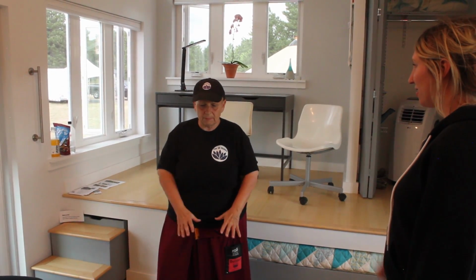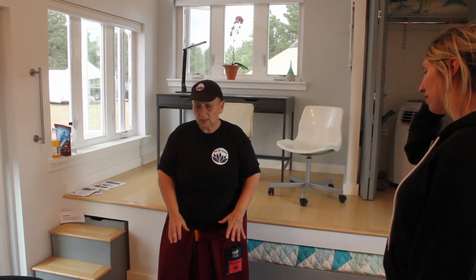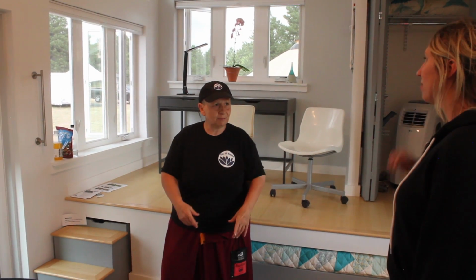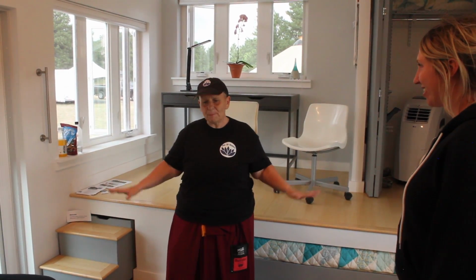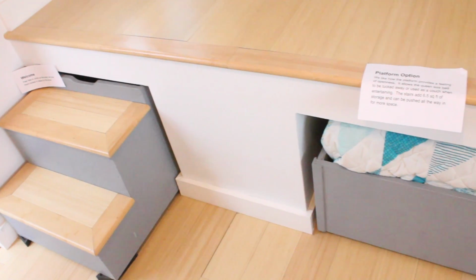We decided everything about this, we tried to be eco-friendly, and friendly for people and animals. So there's no off-gassing in the SIPs. We have denim underneath here. Denim insulation, recycled denim, not just denim pants. And bamboo floor.